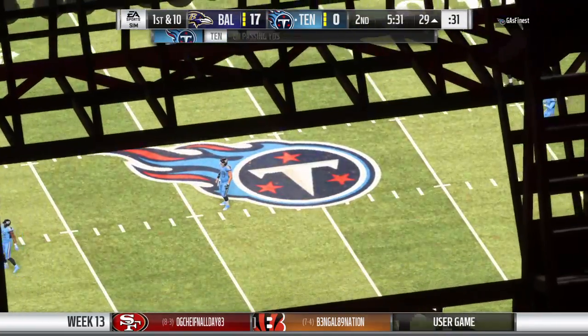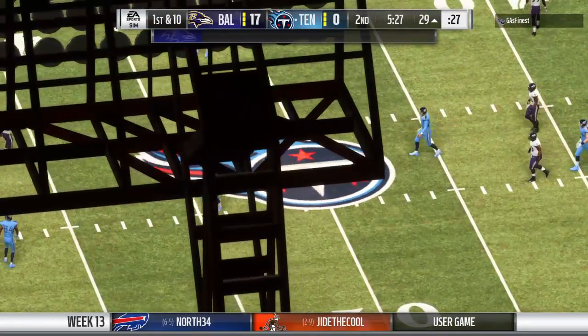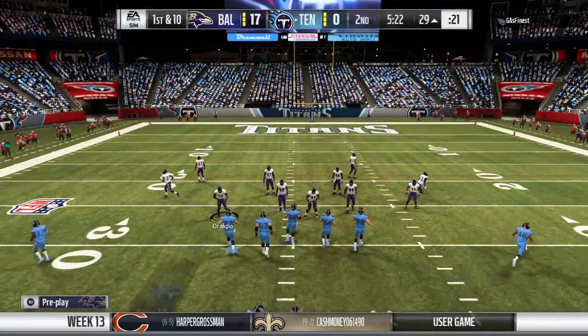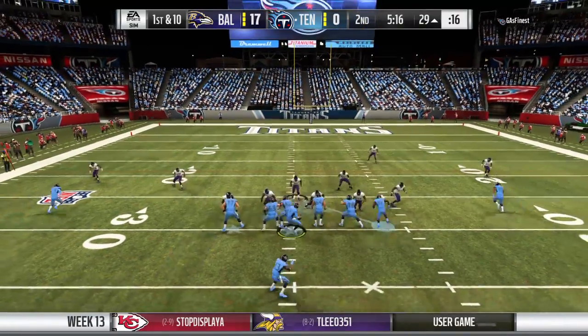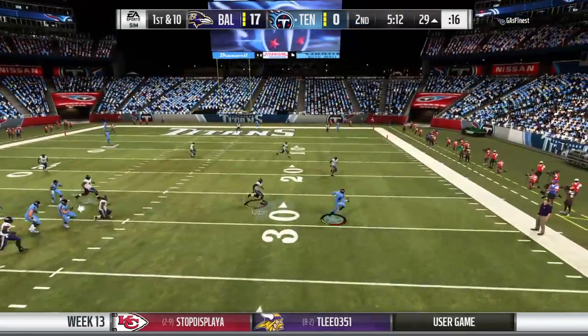Usually hitting a deep post pattern, as we just saw there for a big gainer, that's tough to do because you usually have a safety or two in the middle of the field. But if you hit enough crossers and underneath routes and curls, you start to get those guys creeping up, wanting to make plays on the football. It's the equivalent of a changeup in baseball. You show your other stuff, throw the changeup, and on that play, it worked for big yardage. Escaping the pressure right.